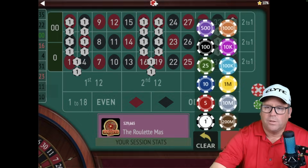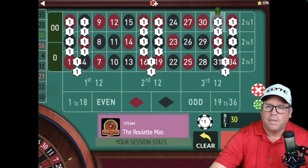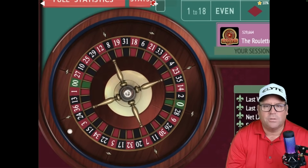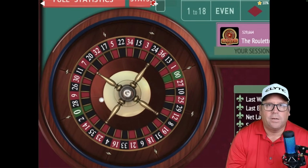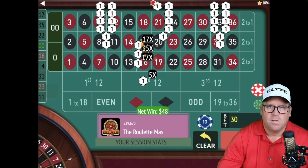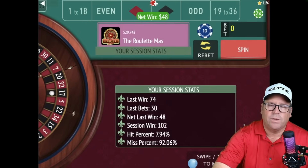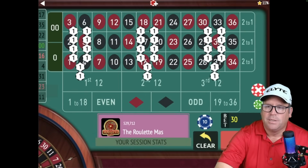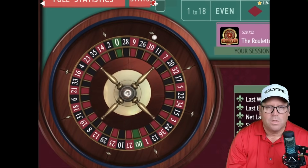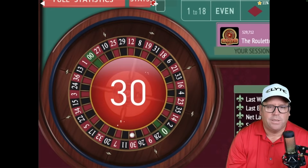And I need to put one more of those dollars back up there. And let's go ahead and spin back at our base level of $30. And there's some that are going to pay more than others, and that was one of them. That's a 17 black. That's a nice $48 win. We're up $102 now. That is awesome. And here we go again. Hey, man, I'm really enjoying this one so far.